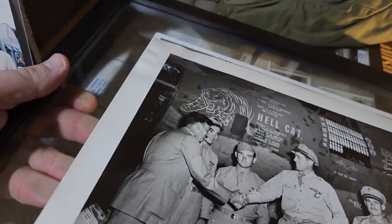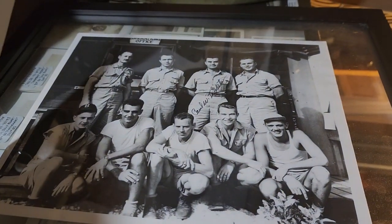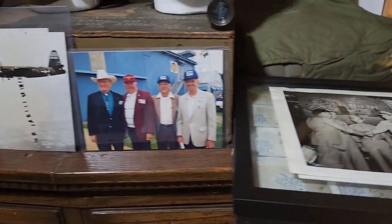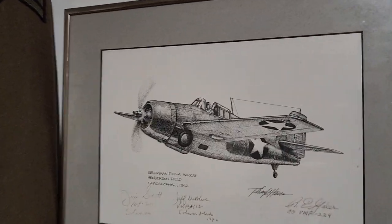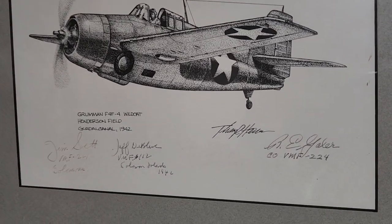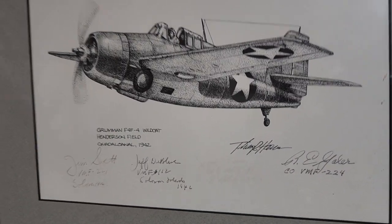And then underneath this picture, actually, I have another autographed picture from Paul Tibbets. This is actually the entire crew of the Enola Gay. And then I have this picture right here of four Medal of Honor recipients in Flying Aces. And this picture goes with this frame up here, which is of an F4F Wildcat, and it is signed by those four: Jim Swett, Jeff DeBlanc, Joe Foss, and Bob Galer.